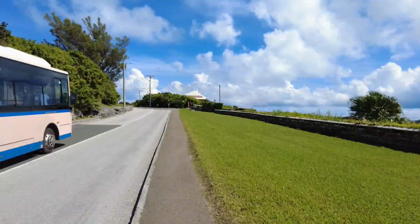I've just left the town of St. George's, and I'm heading toward Gates Fort. So I'm going to see if I can get some nice shots out there. In the meantime, it's a wide expanse of road and grass, and St. David's in the background.